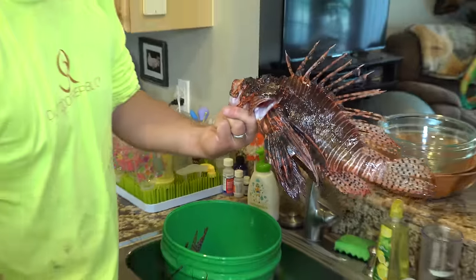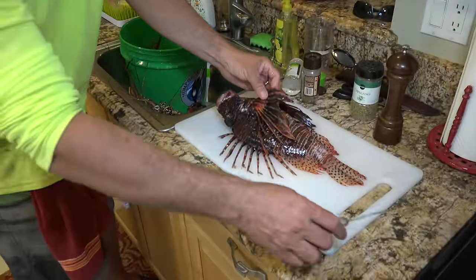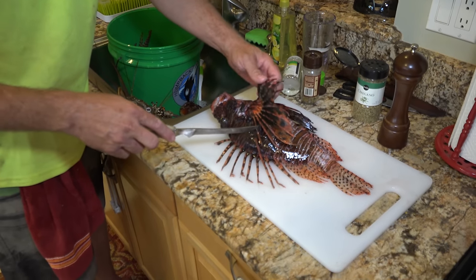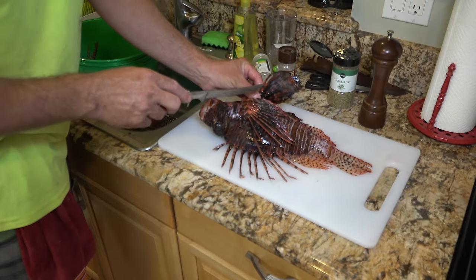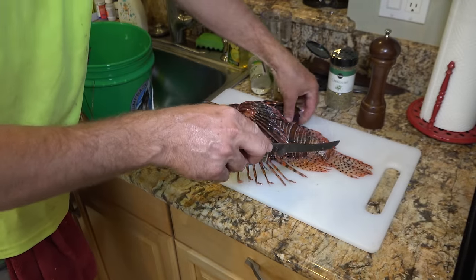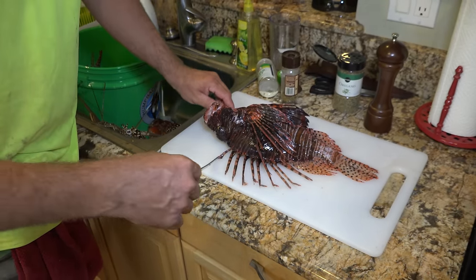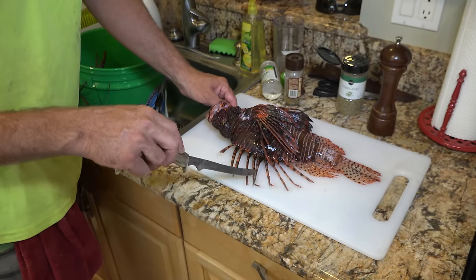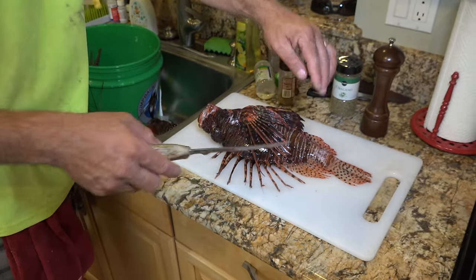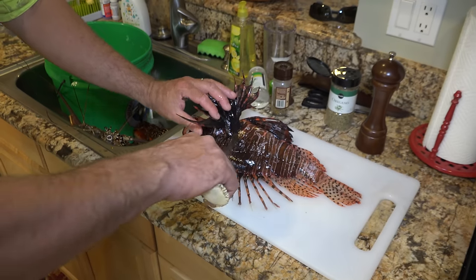Alrighty, and there's our gigantic lionfish. Now I will show you, they have spines on the tip of their pectoral fins. They have spines right there. I don't know the name of that fin. They have a spine on their anal fin. And then the majority of their big spines are on their dorsal. Now, that's where they get you, is with their spines. So you just gotta be careful, simply put.